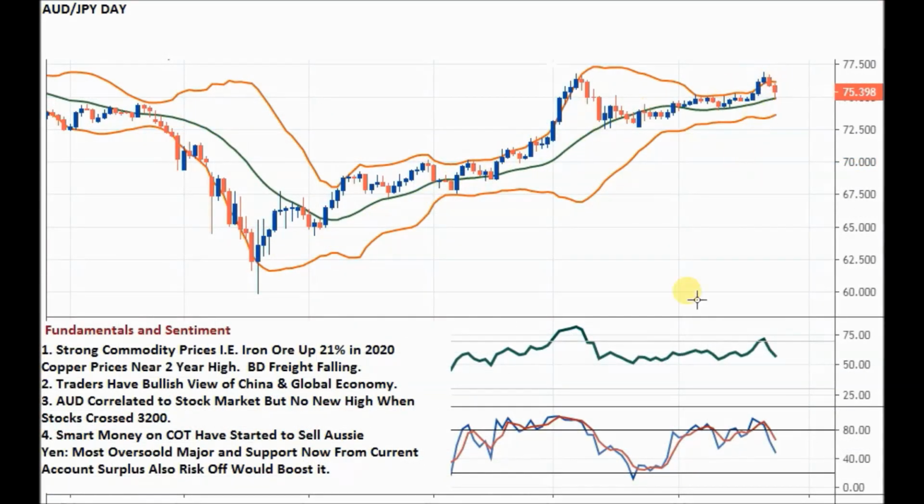AUDJPY, obviously a big bull trend. We think it's going to exhaust. I'll do my technical entry, stop and target in a moment. But let's have a look at first of all at fundamentals and sentiment. This is the reason why we feel the Aussie is going to find it really hard to close above the 77 level. Of course, it might, but fundamentals and sentiment to us look bearish.